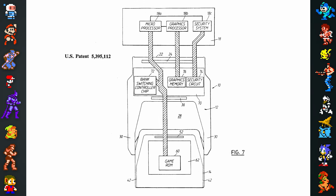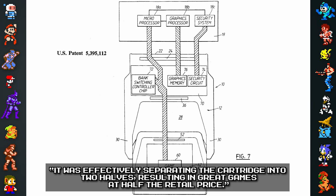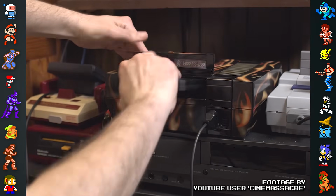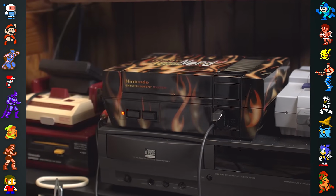As Codemasters' Andrew Oliver put it, it was effectively separating the cartridge into two halves, resulting in great games at half the retail price. Stick a mini cart in the Aladdin, and together the two halves are the size of a standard cart. It was genius in its simplicity and priced at just $40, so even if you only bought one game, your purchase had already paid for itself.